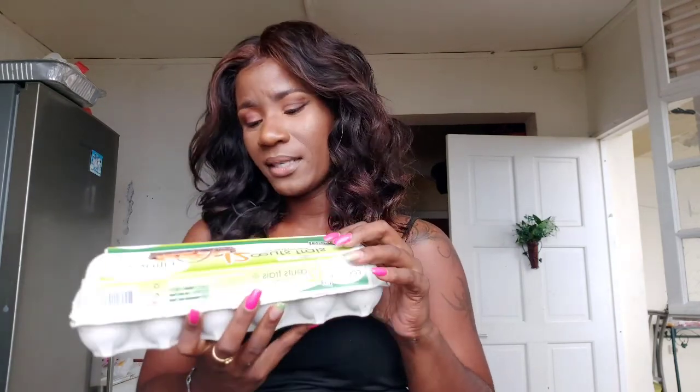This is one of my must-haves on my shopping list. Every week I normally get myself some fresh eggs because I use them all the time. I use them to make bread, I use them to fry for the kids, I would sometimes boil them for the baby, squash it up and have her eat it. It comes in very handy, so I always gotta have eggs at home. Can't do without this.